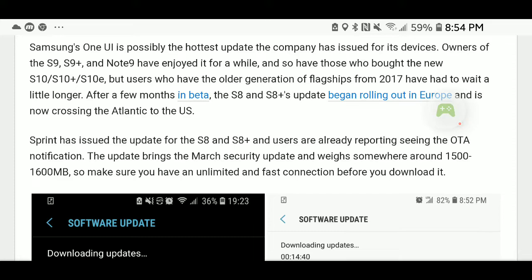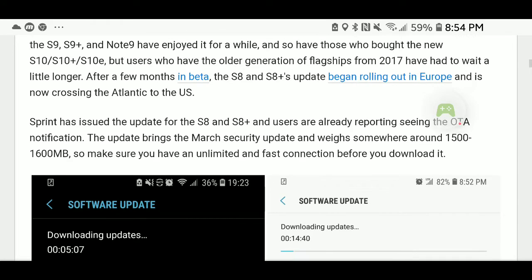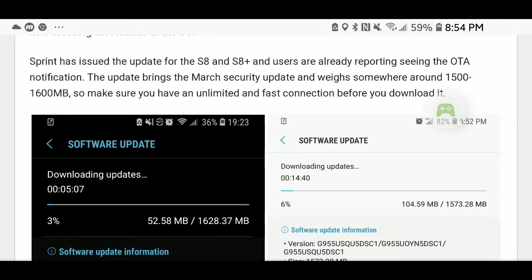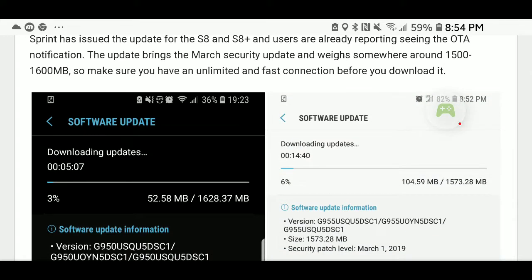But users who have the older generation of flagships from 2017 have had to wait a little bit longer. After a few months in beta, the S8 and S8 Plus updates began rolling out in Europe and are now crossing the Atlantic to the US. Sprint has issued the update for the S8 and the S8 Plus, and users are already reporting seeing the OTA notification. The update brings the March security update and weighs somewhere around, check this out, 1,500 to 1,600 megabytes. So make sure you have unlimited and fast connection before you download it.